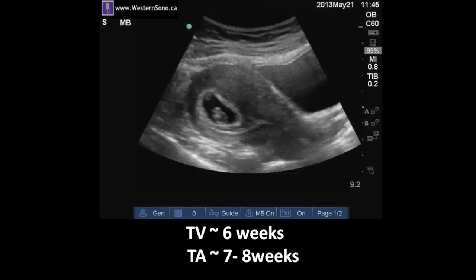Here is another example of similar findings. The visible, organized structure within the gestational sac is discrete from the wall and qualifies as a fetal pole. Again, to be safe, be sure to inspect it for fetal cardiac activity.